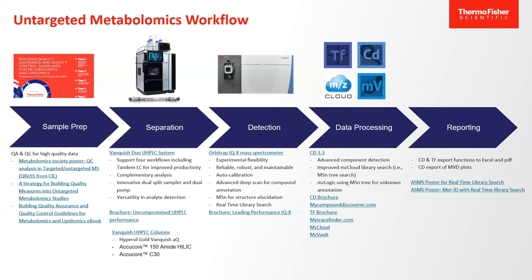Katie talked a lot about columns. I generally live my life with three columns. Hypersil Gold, Vanquish AQ. The Vanquish AQ gets me a little better separation of my hydrophilics that I struggle with a bit in my reverse phase.